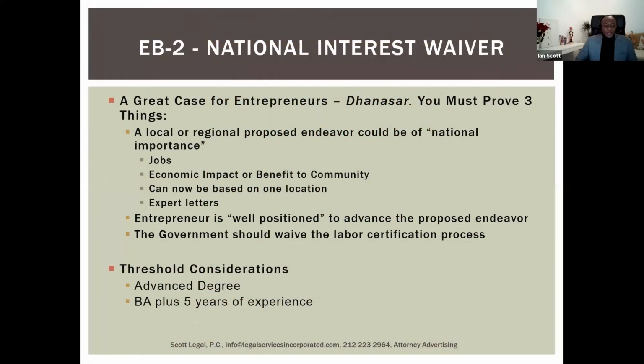So all of those things you're going to point to prove that you are actually well positioned to advance this particular endeavor. And then the final prong is for entrepreneurs, and this is fantastic. It is a simple one often, because the final prong is really getting at the idea that you want to prove to the government that they should waive the labor certification.